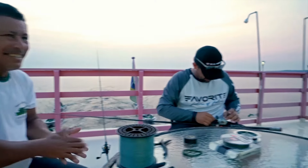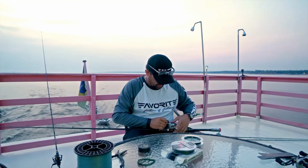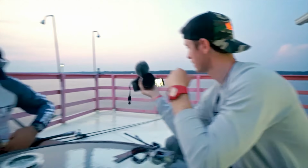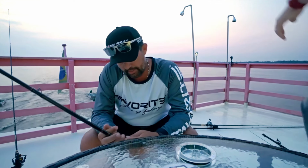G was saying they caught 106 fish. Yeah, hey, that's awesome. One guy, this morning, on a jig and on a fly. Jig and a fly. Plastic. Okay.